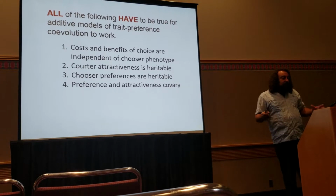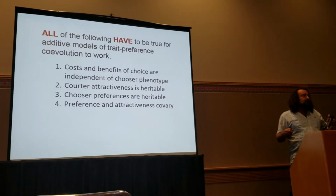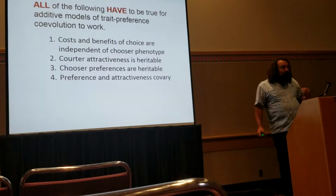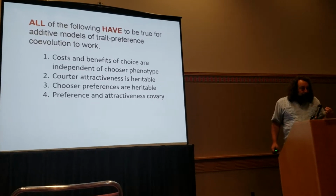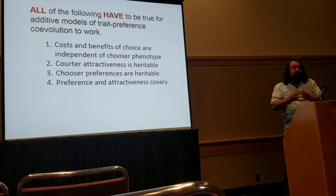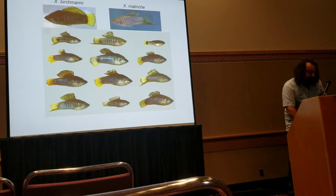These have to do, first of all, with non-independence. The costs and benefits of making a mating decision must be independent of the phenotype or genotype of the chooser, and we know that's not true. Second, both the attractiveness of courters and the preferences of choosers have to be heritable. And finally, preference and attractiveness have to co-vary genetically. I'm going to talk about why we think each of these is unlikely in our system.